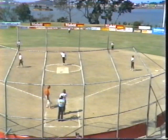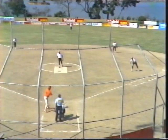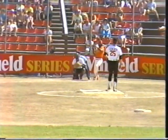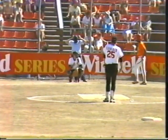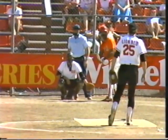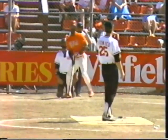Moving up for Penn Corp, left fielder Blakley. Inside, ball one. Ball!